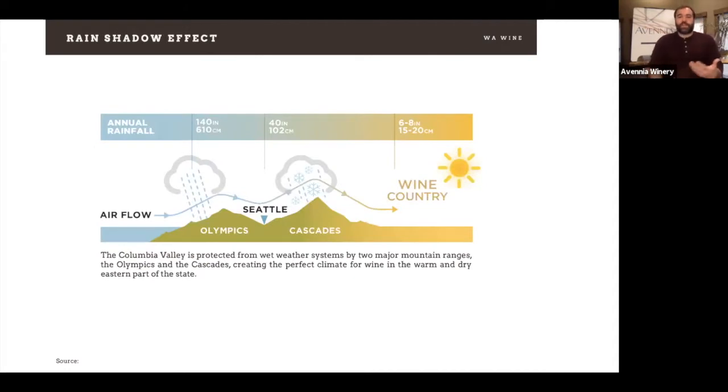But then the other part of being in a desert is rain. I love this diagram. This is a way for you to see why, when people think of Washington, they think of Seattle as being super rainy, and it is. But where we're growing most of our grapes in this state, we don't get a lot of rain at all. This is because we have two mountain ranges along the west coast, the Olympics on the Olympic Peninsula and then the Cascades, that block most of the moisture coming in from the Pacific Ocean, and then it condenses into rain. So you have 140 inches a year, there's actually a rainforest on the Olympic Peninsula. In Seattle we have a little less because of that, around 40 inches.